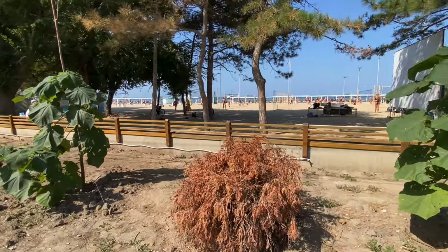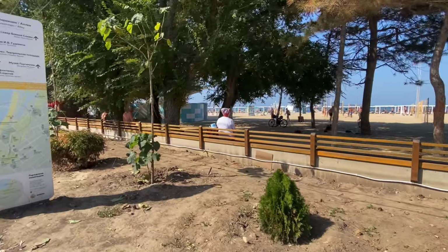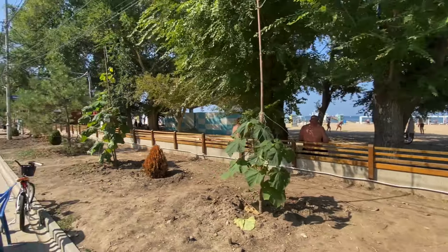Volleyball on sand. They've got that in Gelendzhik as well, but some of the courts I think are on stones, which I don't really fancy. But yeah, spot of volleyball.